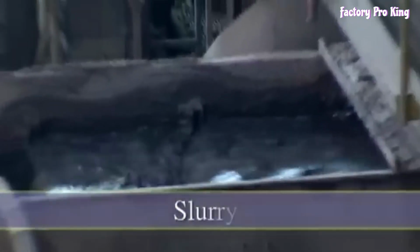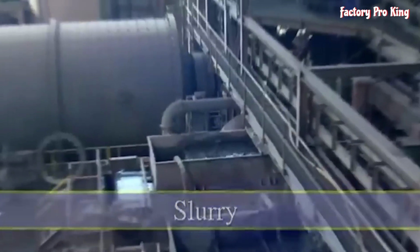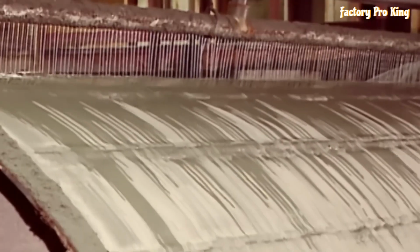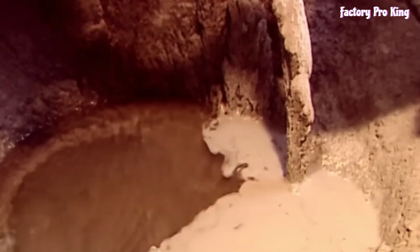With the gold liberated from the ore, the next step is to separate it from the solid impurities that remain. The slurry undergoes filtration, a process that separates the gold-containing water from the solid residue. Through a series of filters, the gold-rich solution is sieved, leaving behind the rocky remnants of the ore.